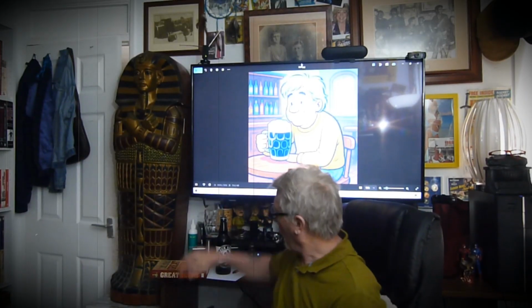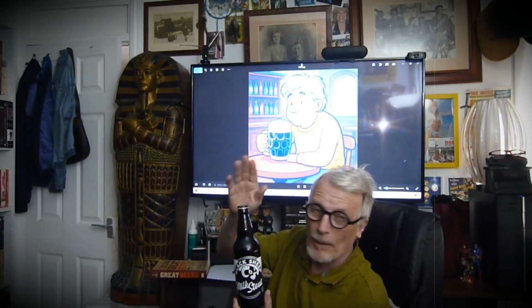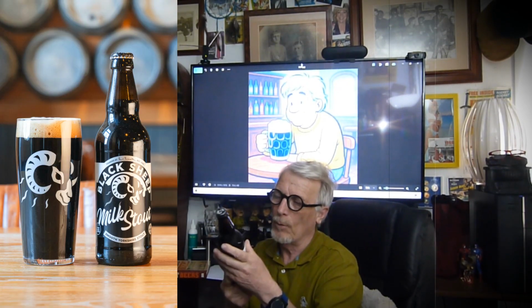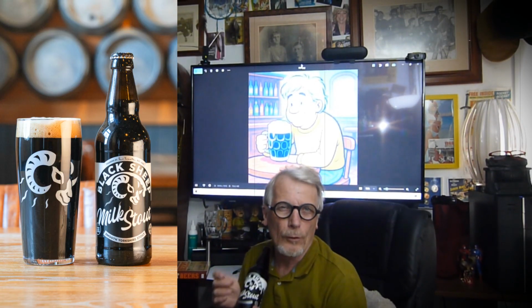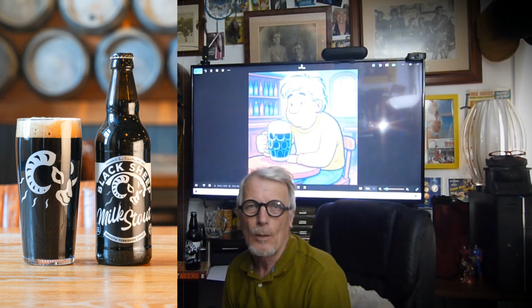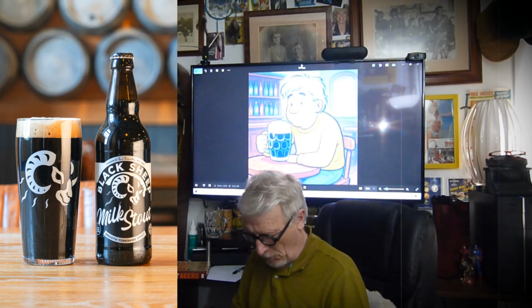Now today I'm looking at a stout, a milk stout, and that is Black Sheep Milk Stout from the Black Sheep Brewery, which is part of Theakston's. It's a milk stout, and it comes in at 4.4% per volume, and this is a 500ml bottle, available in most supermarkets for around the £2 mark. Now the difference between a milk stout and a stout is that a milk stout has the addition of lactose, which is a kind of milk sugar, which gives it a sweetness.